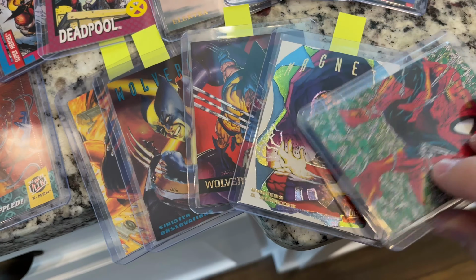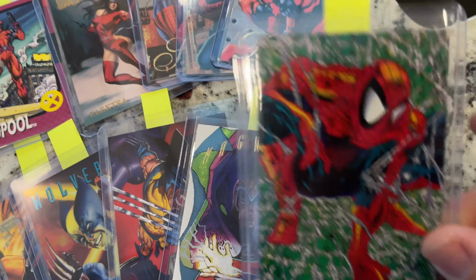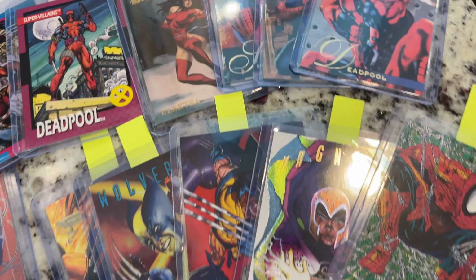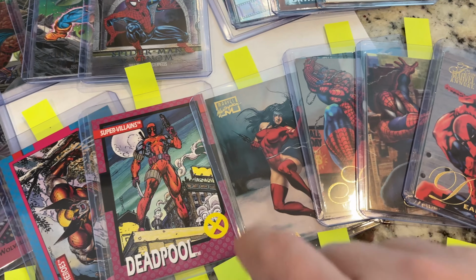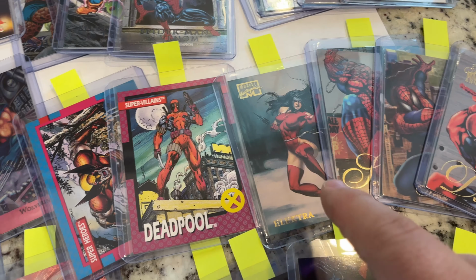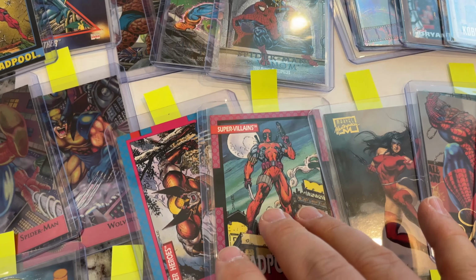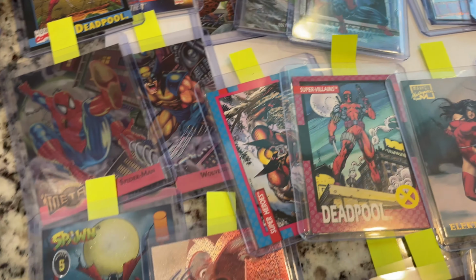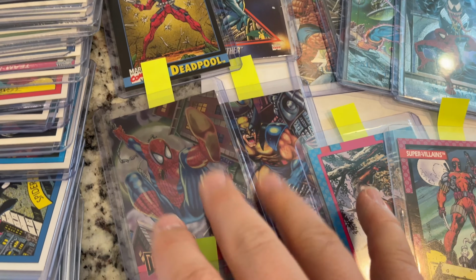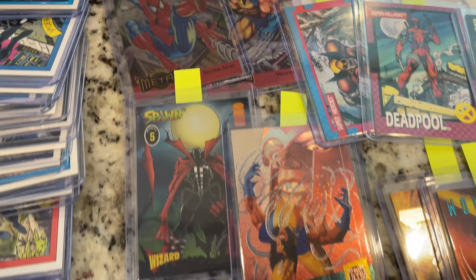And we've got some 95 Flair Ultra. I'm a McFarlane Spider-Man fan. I'd like to keep that card if it comes back 10. We've got Deadpool Spider-Man. We've got from the 96 series, Electra. I've got a few more of those, but I'm not going to submit them at this time. We've got the Jim Lee Deadpool Wolverine. Huge fan of these metal cards, and 2 of my favorites, Spider-Man and Wolverine.